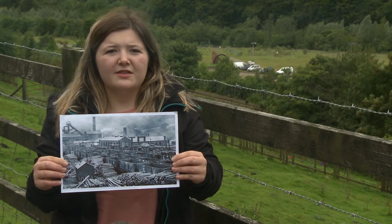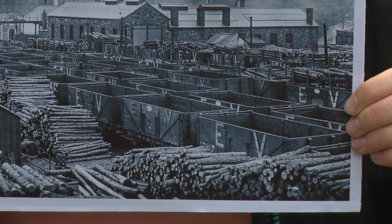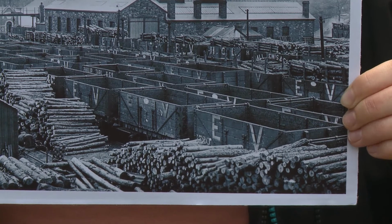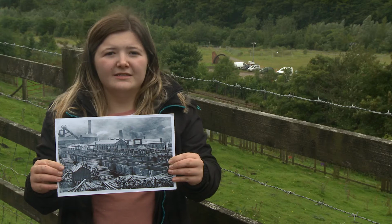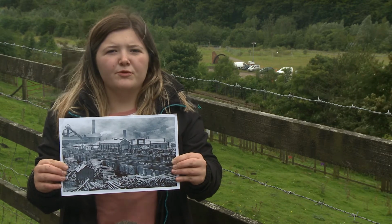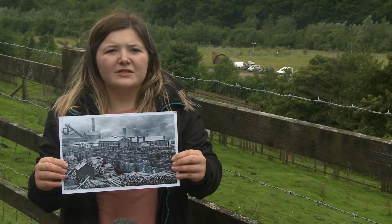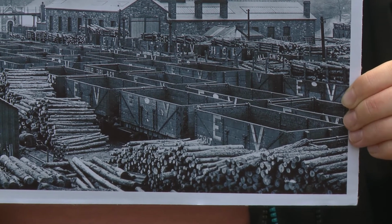To do this, thousands of tree trunks, known as pit props, would be brought in on long trains made up of wagons owned by the company. These would be unloaded by hand and stacked neatly until they were needed underground. Once in the pit, they would be used to hold up the roof so that the coal could be removed safely and brought back to the surface, where the empty wagons would be waiting ready to be filled.